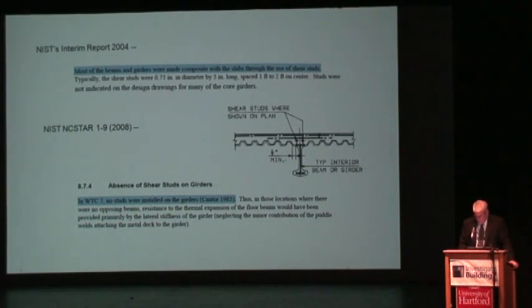The NIST interim report said that most of the beams and girders were made composite with the slabs using shear studs. The exception, they pointed out, was a lack of drawing notes for core girders, and the girder in question is not a core girder, meaning it was not within the core section of the building, but was connected to the external wall. Unfortunately, NIST changed its mind on this with its final report.